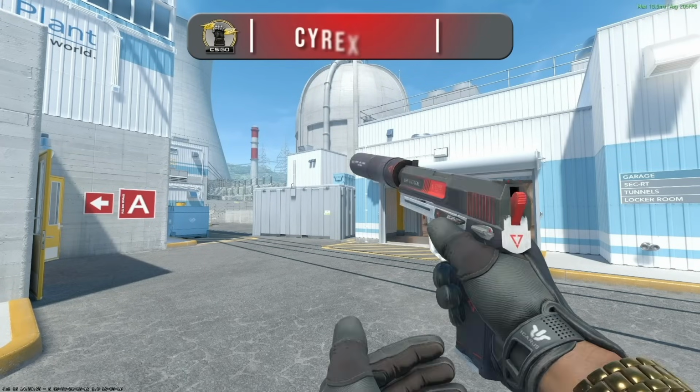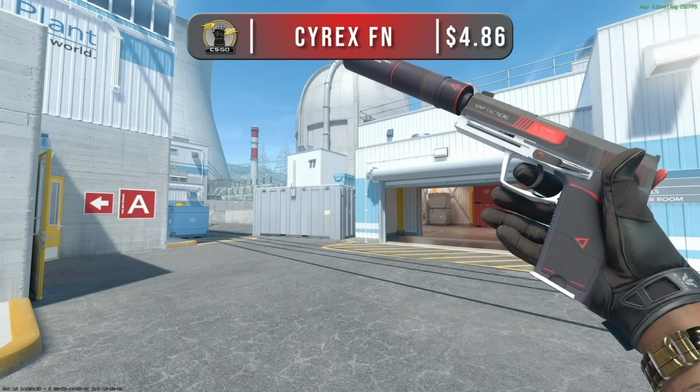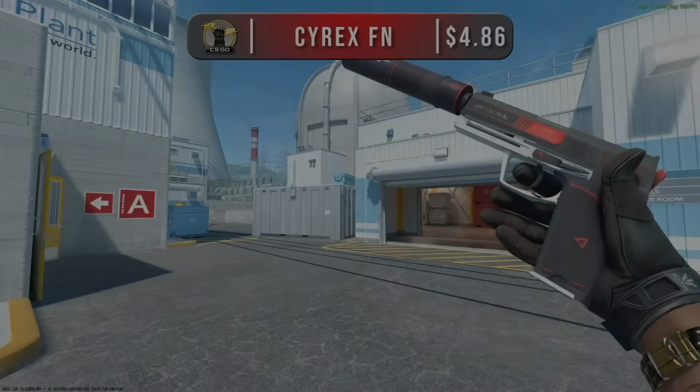Finally, for the USP, I picked the Cyrex in factory new at only $4.86. This is an extremely clean USP if you're going for a white, black, or a red loadout.